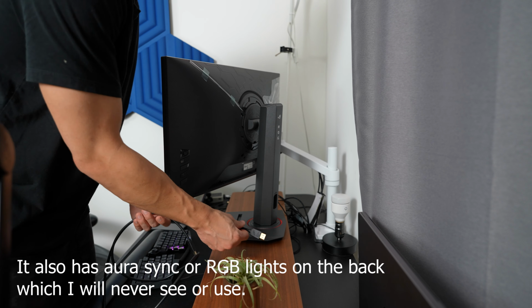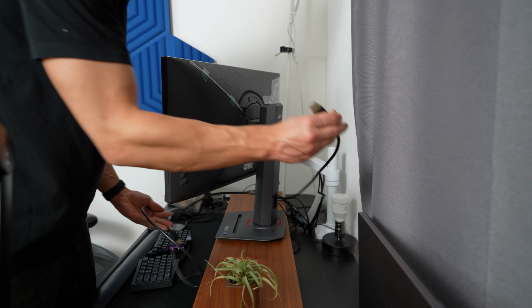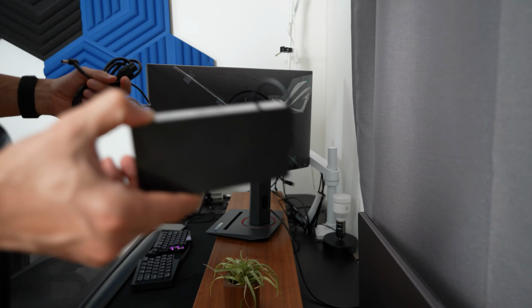So I'm gonna route the cables into the nice cable routing. That's a nice little touch. 120 watts, we're gonna plug it in. I really hope this prevents the coil whine. All right, so now that we have the monitor kind of set up properly, obviously it's a big mess over here, let's run some basic diagnostics to make sure that this thing is working fine.